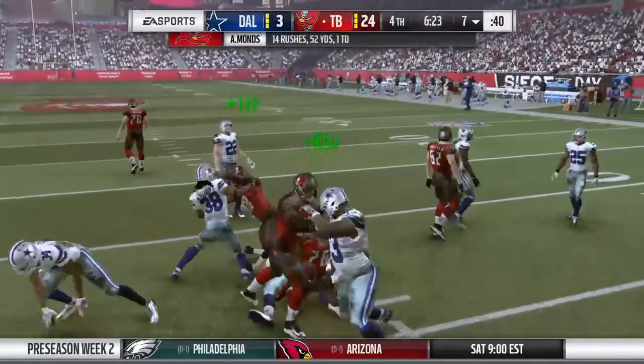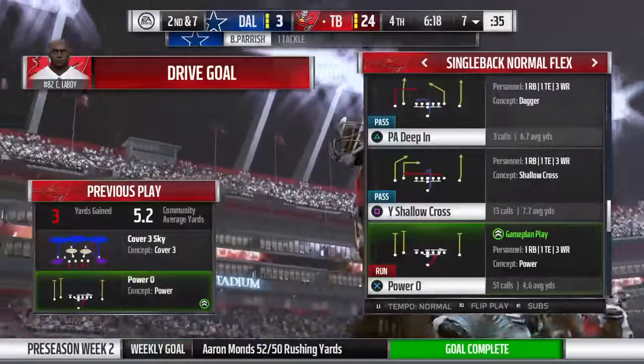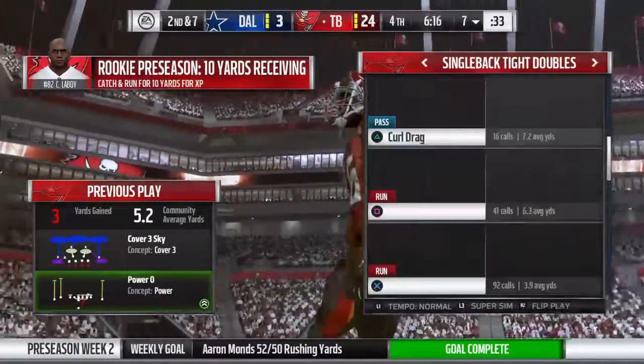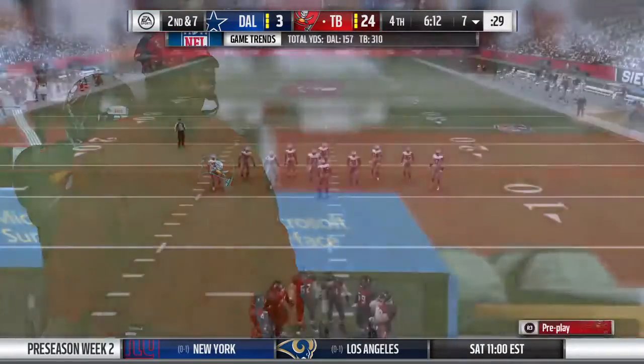And he'll take this forward only up to about the 7. A gain of 3, 2nd down. The 4th quarter here, they've got the lead. They want to keep it on the ground. That's what they're doing. Smart football. Keep the clock grinding. Keep it going.